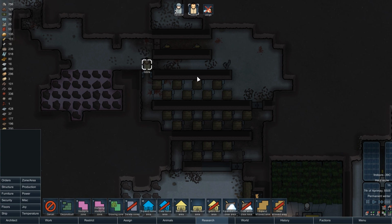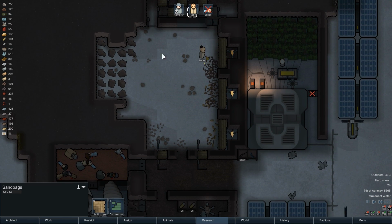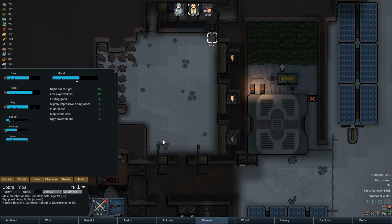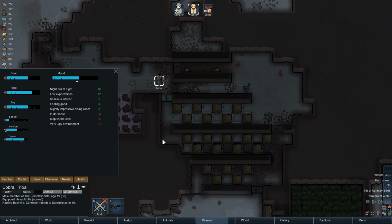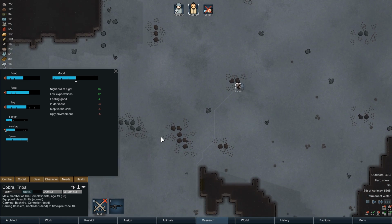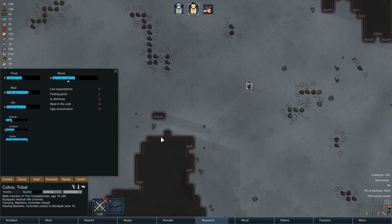I know that it's not terribly necessary to clean up all the bloodstains near our traps, but there is also quite a bit of a mess in the area next to our turrets, and that is causing some slight mood penalties for everyone who's walking through. Speaking of mood penalties, with the base largely cleaned up, Cobra is now heading out to haul back the corpse of the dead crash-landed survivor. Surprisingly though, as you can see, he does not get a mood penalty for that, which I had actually expected.